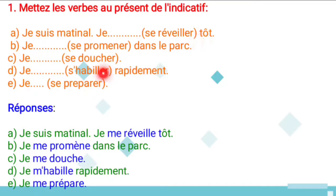And let us know the meaning of these verbs. So first one is se réveiller, means to get up. And se promener means what? To walk. And se doucher, to shower. And s'habiller means to get dressed. And se préparer, it means to prepare oneself. And you have to conjugate as we have seen in the previous slide.